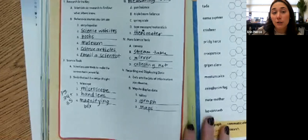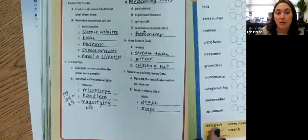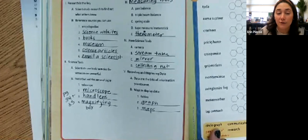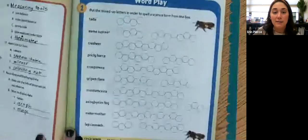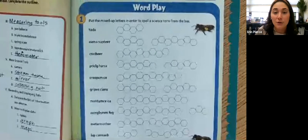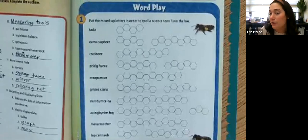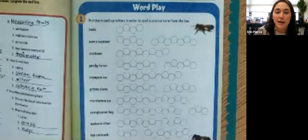Okay, page 44 is one of the pages I'm going to ask you to take a very nice, clear picture of so that I can see all of your work. I will return it to you if it is blurry. The other picture I'm going to ask for is word play. You are unscrambling the words that are on the left into the hexagon on the right.